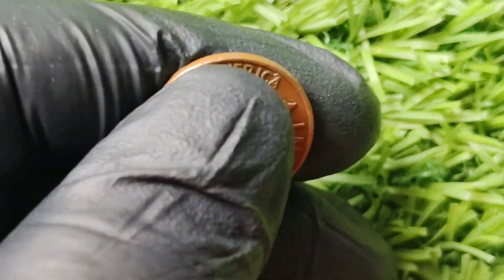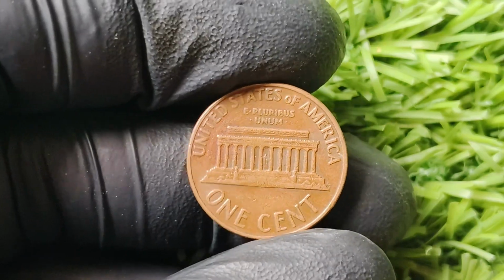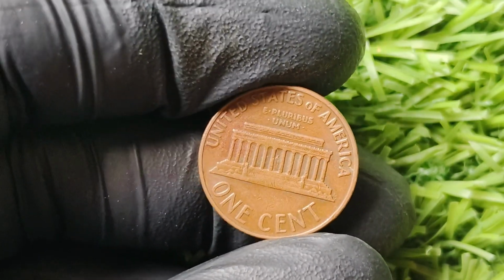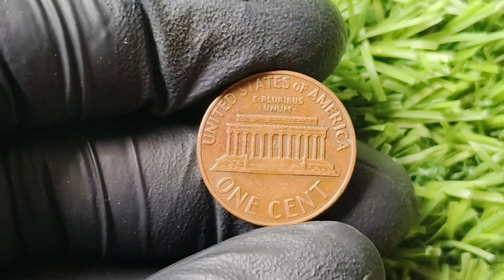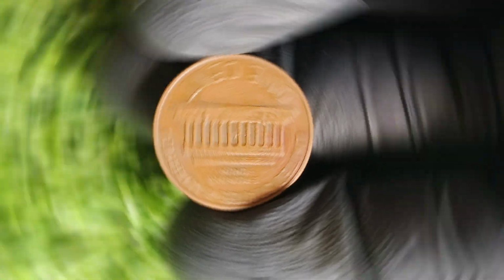Second, buy from reputable dealers if you're investing. And third, keep learning. Coin collecting is like a never-ending treasure map, and every coin has a story waiting to be uncovered. The 1969 D double die penny isn't just valuable because of its rarity.